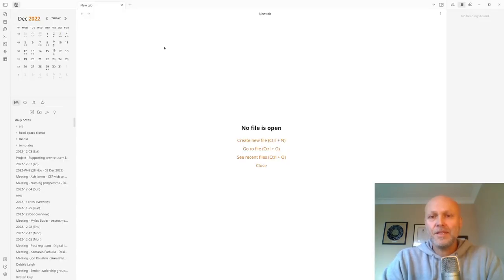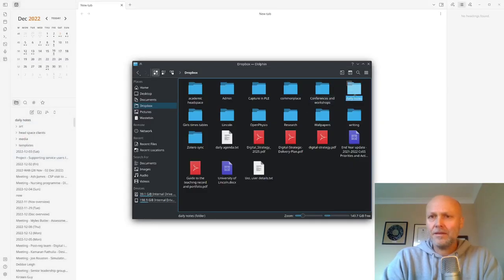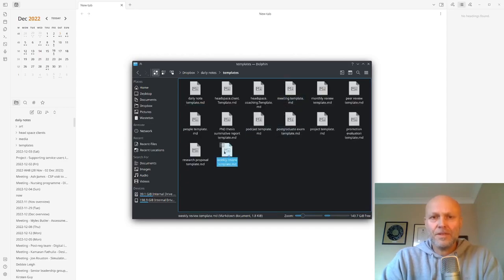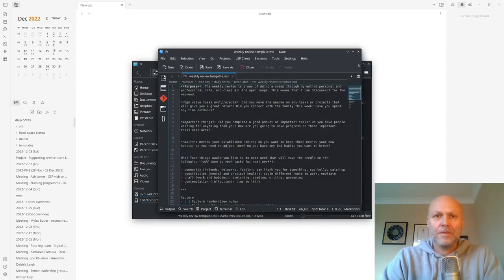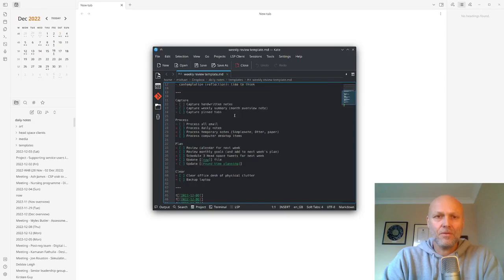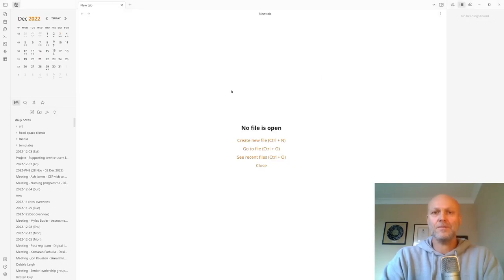This is Obsidian. This is what I use for all of my note-taking and task management. You can use anything. I happen to like the interface for Obsidian. It saves everything in plain text, so if Obsidian goes away tomorrow, I can still find all of these things here. This is my weekly review template. It has all the same content that you can see in Obsidian. So if Obsidian goes away, I can always just come back to this text document and it's all good.